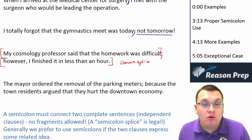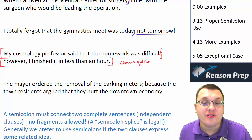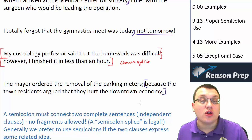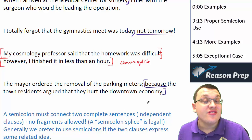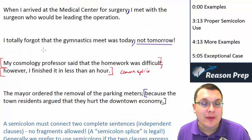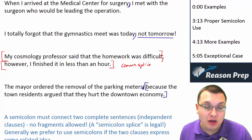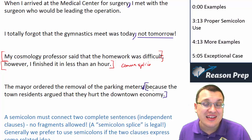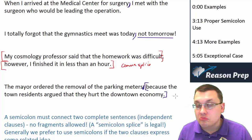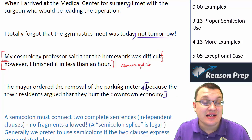Finally, the mayor ordered the removal of the parking meters because the town residents argued that they hurt the downtown economy. Again, we've got this dependent clause starting with because. It's not an independent clause, just like the when sentence up here wasn't independent. So I can't use a semicolon here to connect them. And in fact, as we'll talk about when we talk about subordinate clauses, I don't need any punctuation here at all. I can just put these together. It's not a run-on. We'll get into why later, but no need for a semicolon to separate sentences like these.